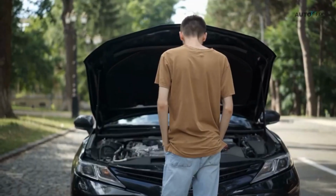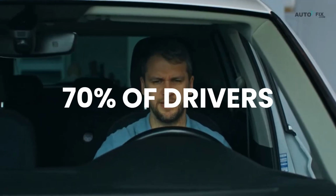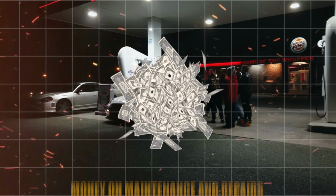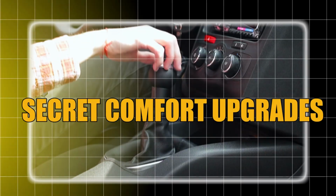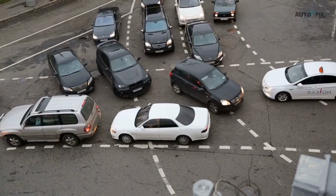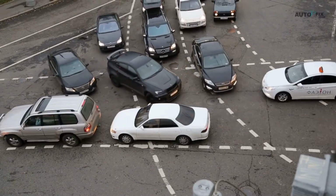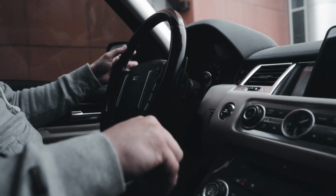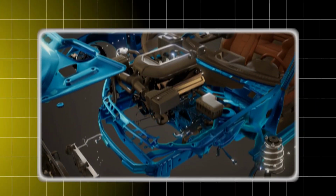But here's the real problem. Over 70% of drivers are completely unaware of features in their own cars that could have saved them time, money, or even helped them avoid danger. These aren't gimmicks. Some of these features can help you get out of an emergency when the car battery dies, avoid scratching your rims during tight parking, improve your visibility in bad weather, or even stop you from falling asleep behind the wheel. And yet, most of us are driving around every day, completely missing them.